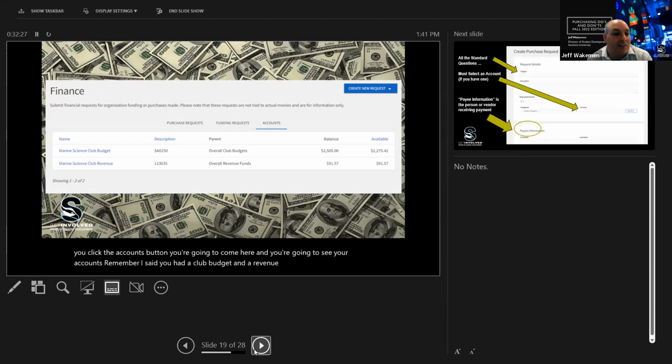Well, there they are. Currently, when I took this snapshot, the Marine Science Club budget had $2,500 balance, but notice it has an available of $2,275. That's because some of the money is encumbered, not yet spent, but also not available. All right, and there you can see their revenue budget, and you can see the description has the numbers on it. All of the revenue budgets start with 1, 2, 3. All the club budgets start with SAO.